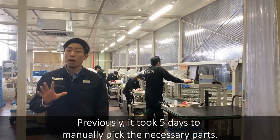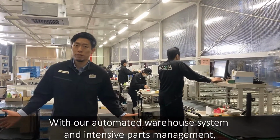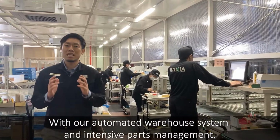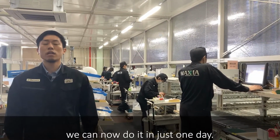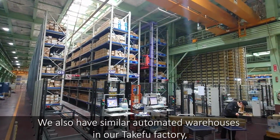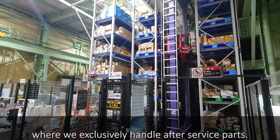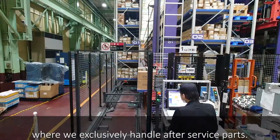Previously, it took 5 days to manually pick the necessary parts. With our automated warehouse system and intensive parts management, we can now do it in just 1 day. We also have similar automated warehouses in our Takefu factory, where we exclusively handle after-service parts.